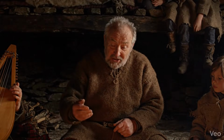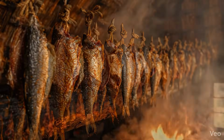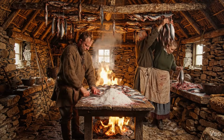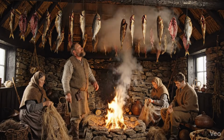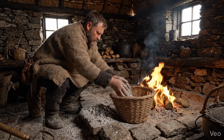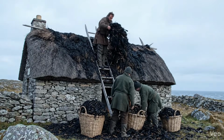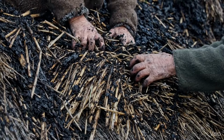Then there were the animals. One end of the blackhouse housed livestock during winter. Usually cattle, sometimes sheep. This wasn't quaint mixed-use farming. It was thermal engineering. A single cow generates roughly 1,000 watts of body heat continuously. In a small enclosed space during a 6-month winter, that's significant supplemental heating that costs nothing but the fodder you were storing anyway. The animals also produced manure, collected daily and composted outside. But even the collection process was optimized. The floor in the animal section was often slightly sloped toward the door, so waste could be scraped out efficiently. Nothing was casual about this arrangement.